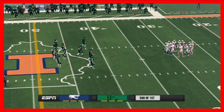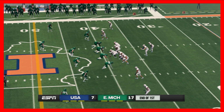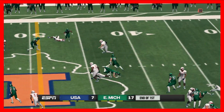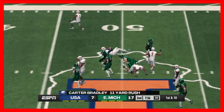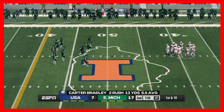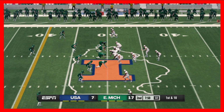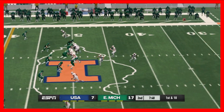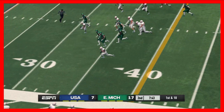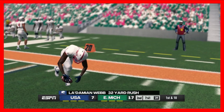Back to the action now here in the second quarter. Here's an opening. Makes it out to about the 49. From their own 49-yard line. First down. Lateral's back and he's got space. He's at the 30. He gets hit out of bounds. Right around the 18-yard line.